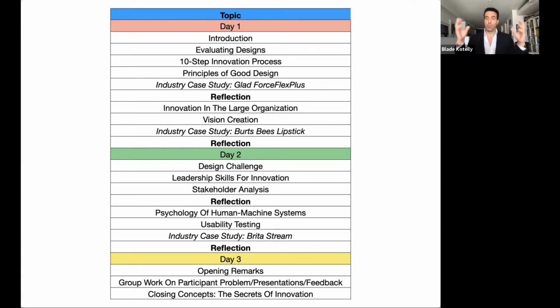We work in big groups, and then we work in small breakout groups. We go over the principles of good design, and then we do a case study. So you see these case studies are interspersed here: the Glad Force Flex, Burt's Bees, a British Dream. Riza has worked on these, and the case studies make these things come to life in really big ways. You'll also notice that we have innovation in a large organization, so we don't just talk about innovation as an individual, or how you create vision.